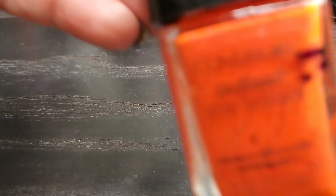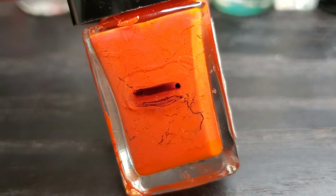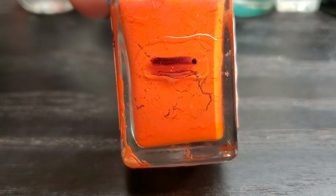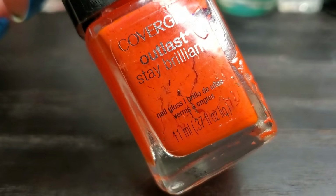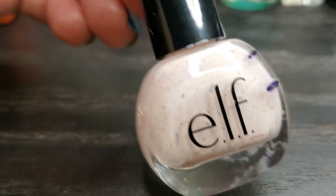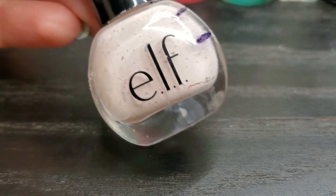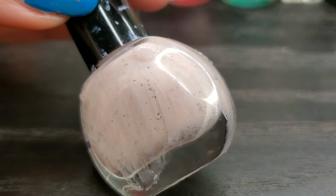Then, as you guys saw just previously, I finished another Covergirl polish, and this is in the shade Go-Go Mango. Again, this one had more product though than the previous one, and I am so happy that it's gone. I told you guys I finished 2 e.l.f. mini polishes. This is the first one that I finished this year. This was in the shade Light Pink, and along the way this year I frankened this polish.